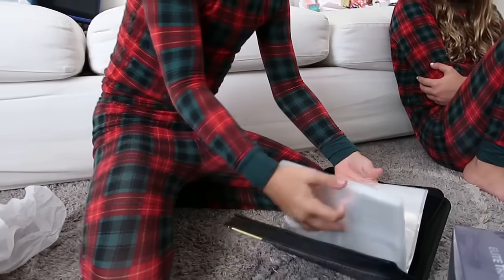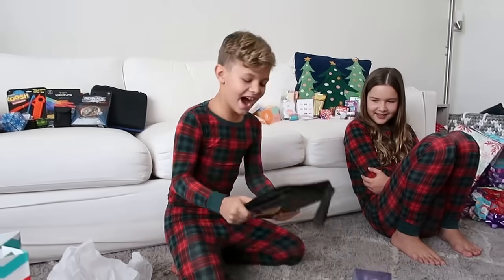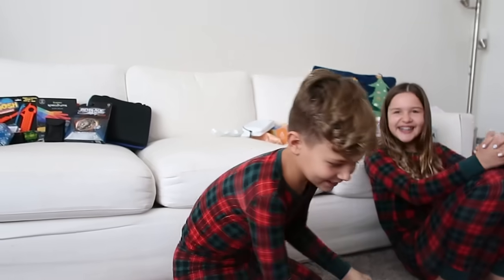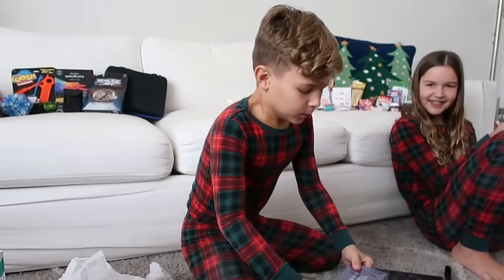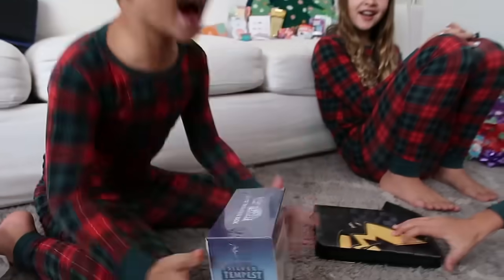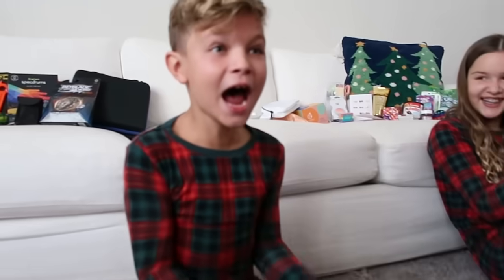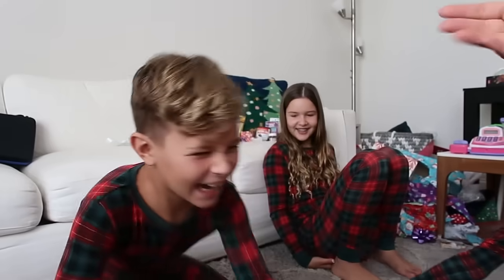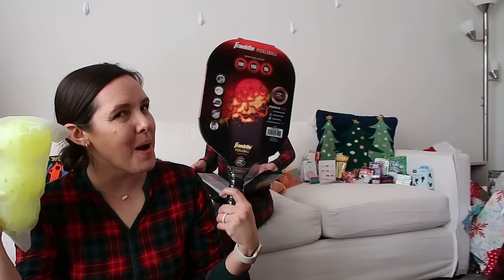Pokemon. Such a cool binder. Yes! Whoa. And it's travel size-ish. Yes! Kayla brings the excitement to Christmas. Come here, buddy. Pokemon. Come here. We love you. Merry Christmas. Love you, bud.